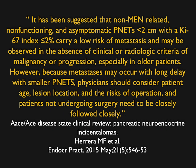Article by Herrera: non-MEN related, non-functioning, asymptomatic neuroendocrine tumors under 2 centimeters with a Ki-67 index under 2% have a low risk of mets and can be managed conservatively. Now, we're actually using CT with radiomics to try to determine which are the worrisome neuroendocrine tumors and which are the ones that can just be followed routinely. Okay? So we are looking at that, and a lot of work is going on, but you can see the challenge. And as scanners get better, incidental findings may increase just because we scan faster and we see things that we commonly missed before. So it's really a double-edged sword.